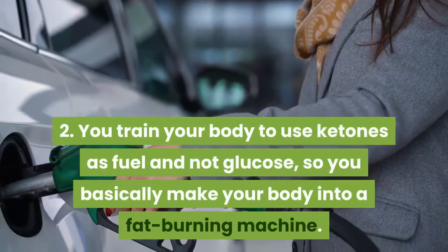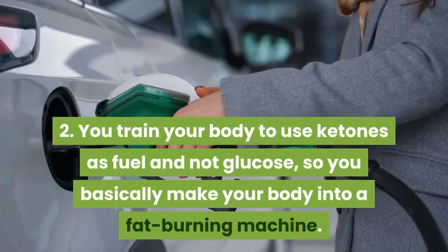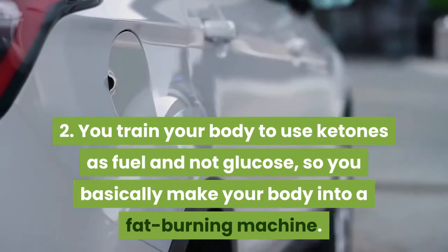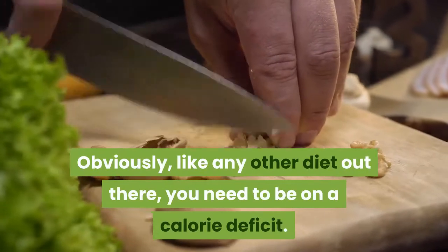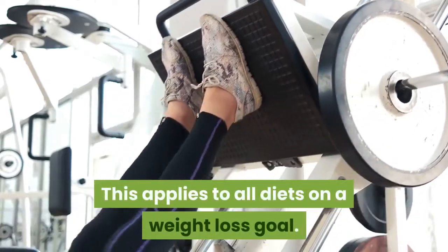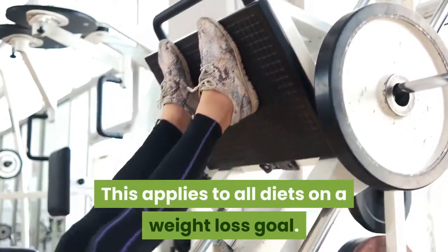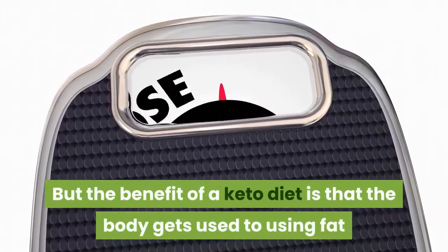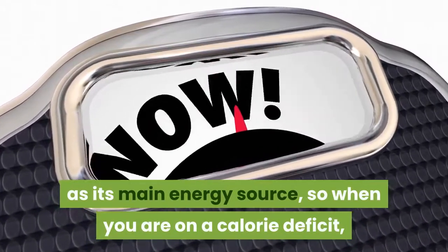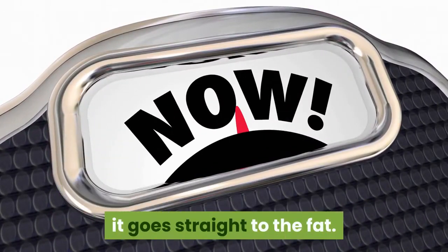2. You train your body to use ketones as fuel and not glucose, so you basically make your body into a fat-burning machine. Obviously, like any other diet out there, you need to be on a calorie deficit. This applies to all diets on a weight loss goal. But the benefit of a keto diet is that the body gets used to using fat as its main energy source, so when you are on a calorie deficit, it goes straight to the fat.